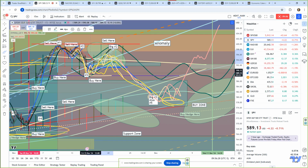And what I think is going to happen is you're going to have a pretty good opportunity to see the SPY move from where we're at right now, 589 roughly, all the way back up into somewhere around the 595. That's about a 1% move, about a $5.40 move to the upside. That's what's coming, in my opinion. And just like I marked here with the buy here area, we need to look at lows.